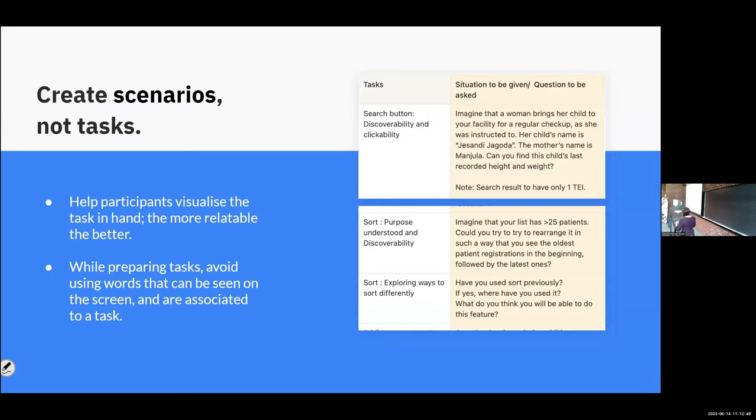While I'm speaking with them, I may give them a situation, right? So maybe I might say that there's a woman who's come here and she has a child and you want to be able to find this child on the app again. And just something I want to point out here is that I said you want to find the child. I didn't use the word search, even though that's the thing that I'm testing for.